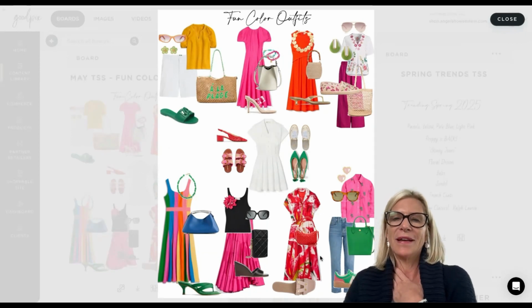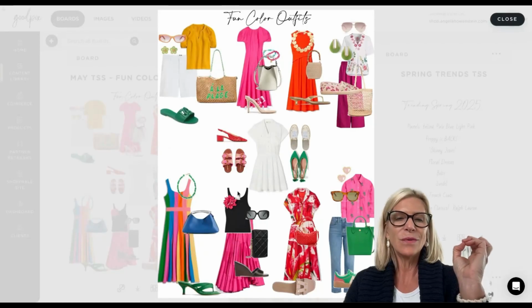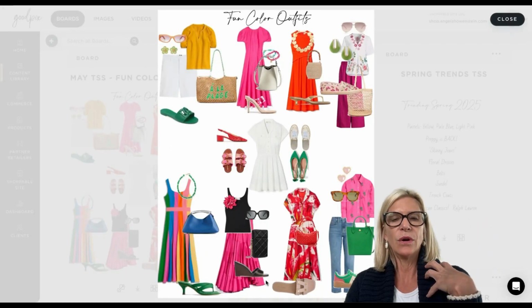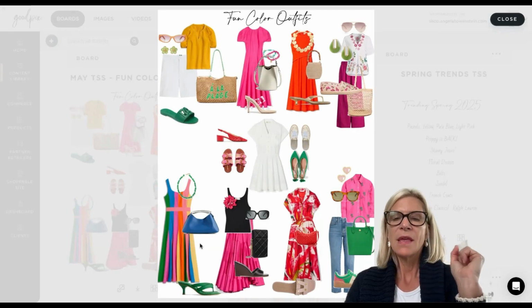Kelly green shirt and hot pink. It's just a throwback to preppy days, isn't it? With just a regular pair of jeans. I just think it's so much fun. This I thought was really cool. The tank top on its own with the big flower, and then the skirt that kind of goes with a black wedge. I just think that looks really cool and slightly vacation-y.